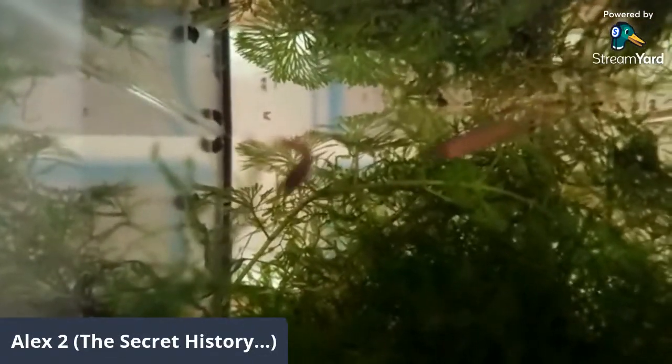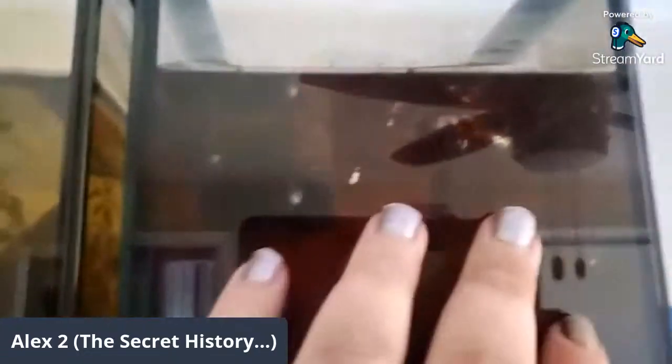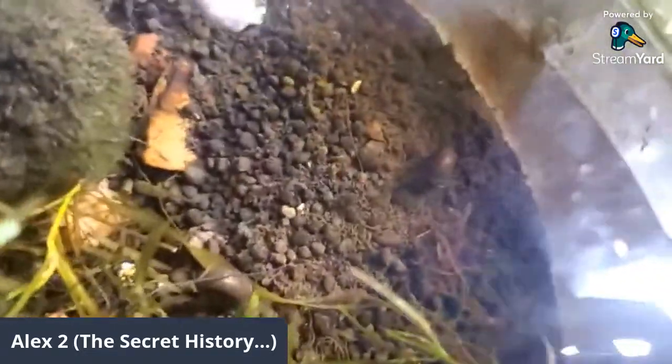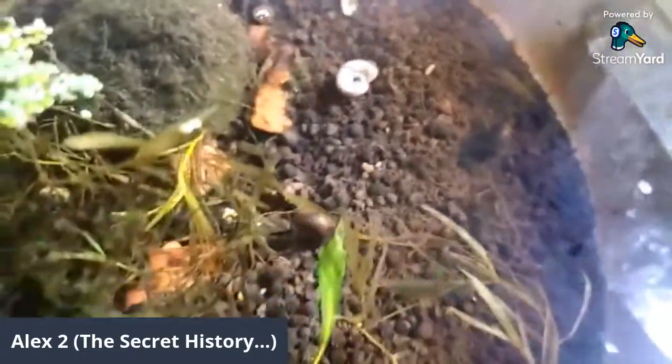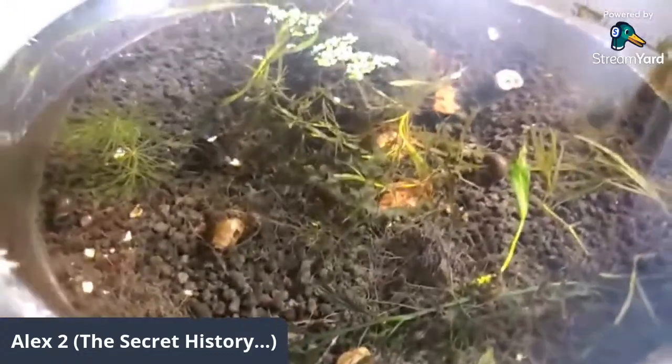Other than that, we've got some little betta, what are they called? Betta minutia here. Really teeny, small species of betta. And then we've got my guppies and endlers from outside brought back in and adjusting. Also, just in this little bowl, you can see the fish swimming around. Those are my Rosy Barbs from outside. They're still in their fry stage, but they're doing good.